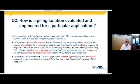The second basic question is, how is a piling solution evaluated and engineered for a particular application? The quote from M.J. Tomlinson's widely recognized book, Pile Foundations and Construction Practice, provides a succinct answer to this question. Tomlinson says, piling is both an art and a science. The art lies in selecting the most suitable type of pile and method of installation for the ground conditions and form of the loading.